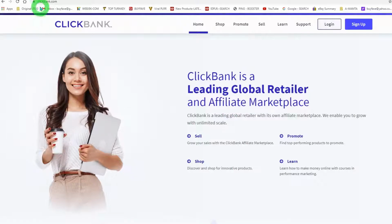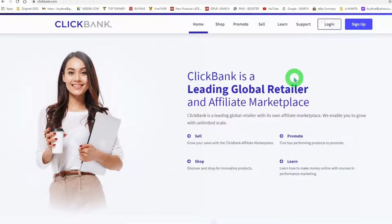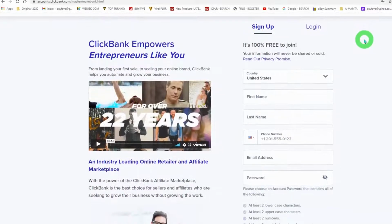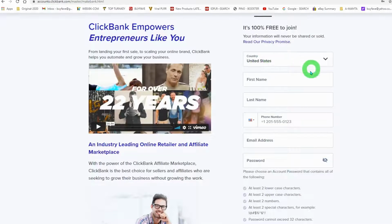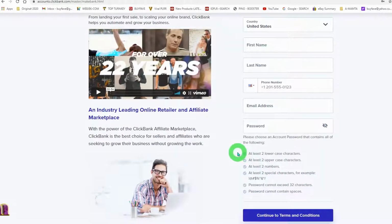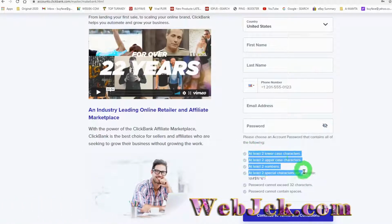Once you click on my provided link to sign up free with a ClickBank affiliate account, you will come up on this page. Fill out all details as required, like your country, your name, last name, create the password and username, that will be your ID. Please provide all your personal details correctly, as you will need all that credential later on.